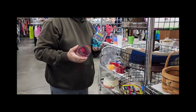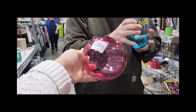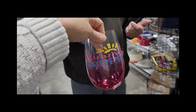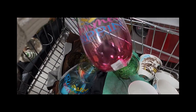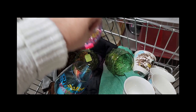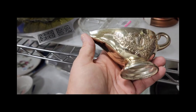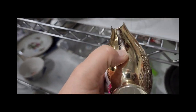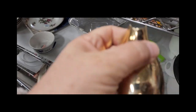So Brian found these Summer Sippin' large drink glasses. They're plastic, but they sell for $14, $15 online. There's two of them. We got them for a dollar a piece. Yeah, no, everything's still there. It's awesome. Hey, this pear, made in Japan, creamer and sugar. I don't know if that's too far gone to fix.